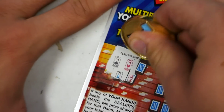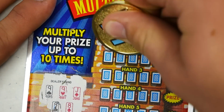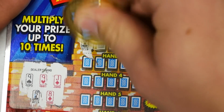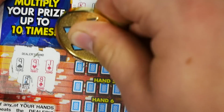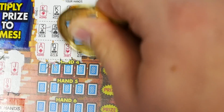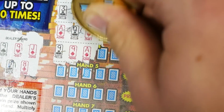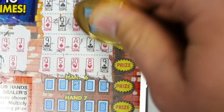Sounds good. So he's got 9, 9, jack, 8. So he's got two pair. See if we can beat two pair. I think you can beat it. All right, king, 8, 10, and a 7. We got a 3, a 5, a jack, 2, and a 4. Ace, queen, 3, 6, and a king. Okay. 9, 9, ace. Give me another 9. Oh, man. Queen, 5, 10, 8, and a 9.